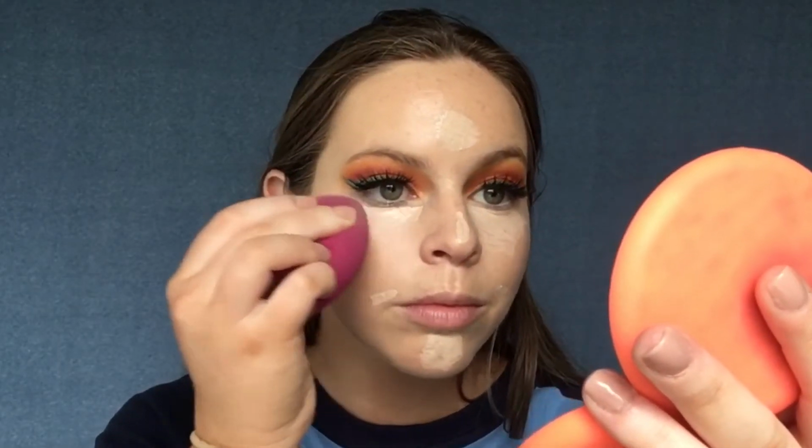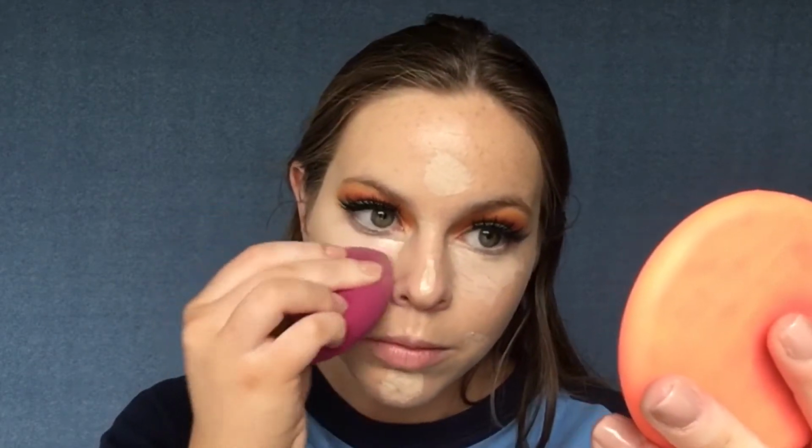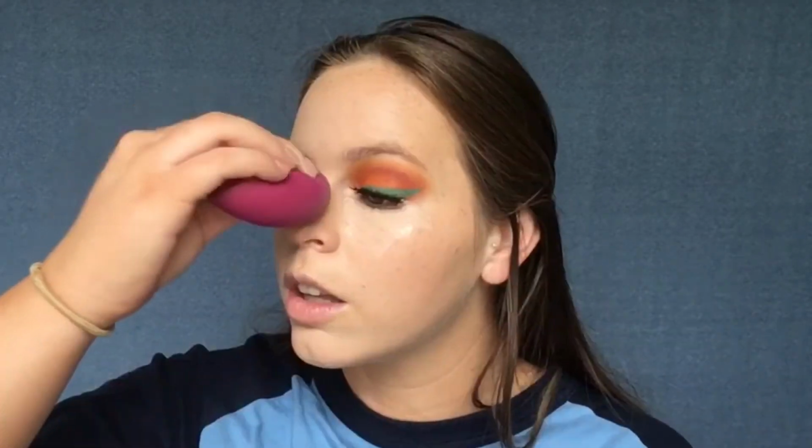For concealer, I am using the Born This Way Naturally Radiant Concealer. I love concealing my chin. That is probably one of my favorite parts. Concealing my chin and bronzer. Absolute favorite parts.